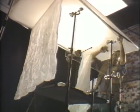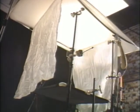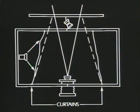2 nylon curtains, one translucent and the other reflective, are suspended with double clips on elastic bungee cords to create a light tint. A diagram reveals that by keeping the curtains far enough away from the lens, reflections of the white curtains in the plexiglass can be avoided.